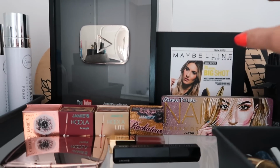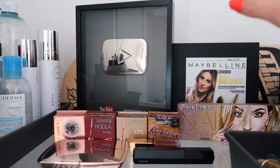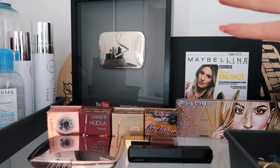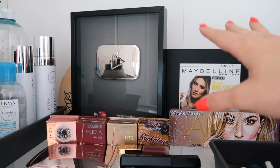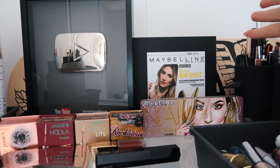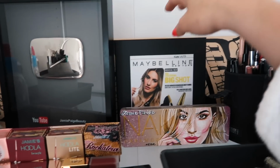So back here are where a lot of my prized possessions live. These are some things that I've accumulated throughout the years from brands and from my own personal accomplishments that I like to keep on display. I actually decided that I'm going to be putting all that stuff on a shelf on this wall over here. So they need to be on display. So just to brief over it pretty quickly.